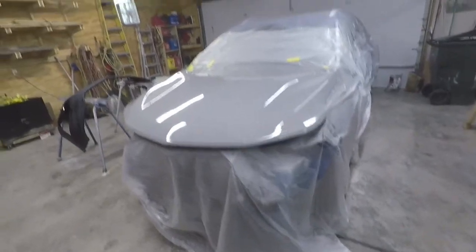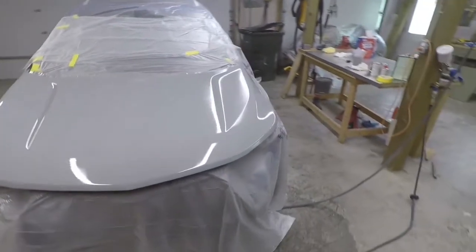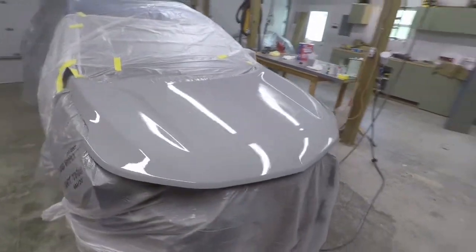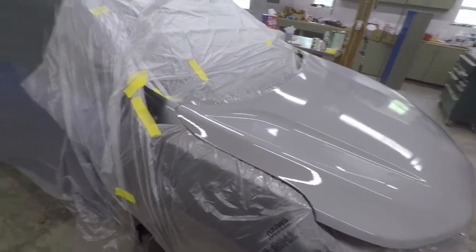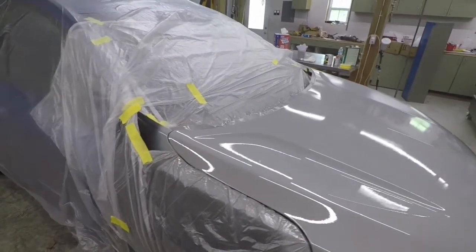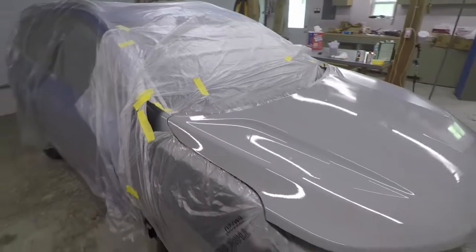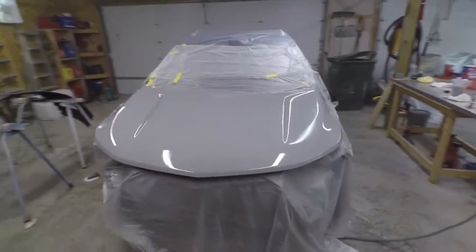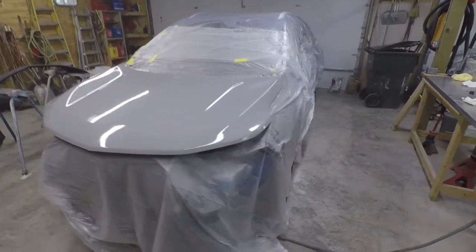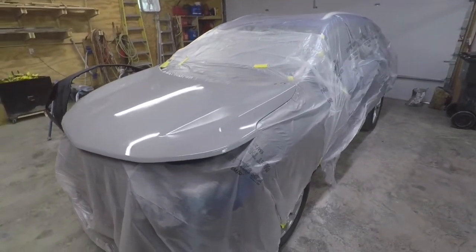Alright, so there's the first coat. That went down pretty well. Mostly the hood. I got a little tip of this fender over here where I've got a little bit of tape missing, or paint missing. I think I actually did that when I was putting the hood on, trying to get the hood adjusted properly. So we'll let that set up for a second, and then I'll go ahead and hit it. I'll probably put 3 coats of primer on here.